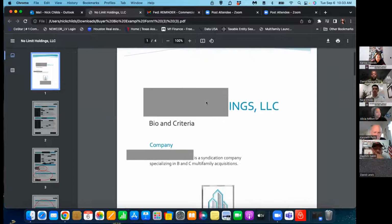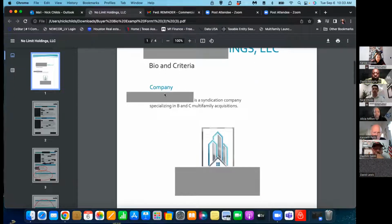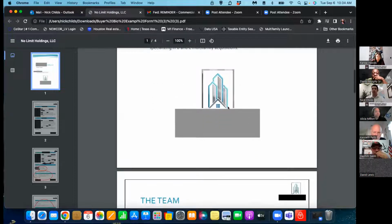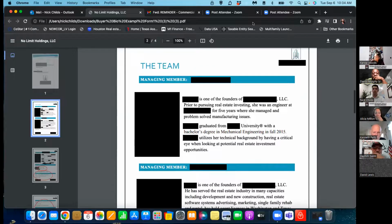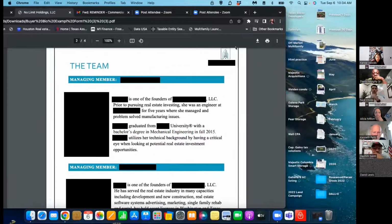So, this is a front cover page. You've got your LLC name here. X company is a syndication company specializing in B and C multifamily acquisitions. So you're already out the gate kind of telling the seller and the broker, hey, this is my criteria. This is what I'm looking for. And, this is a good example.